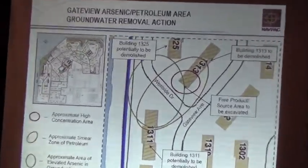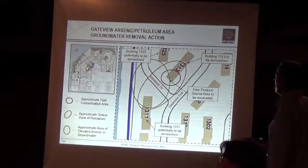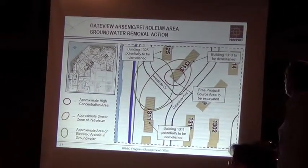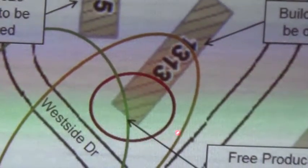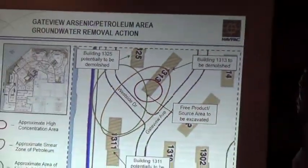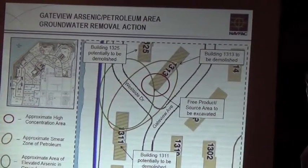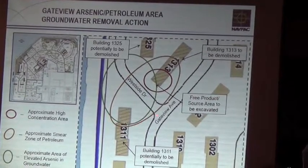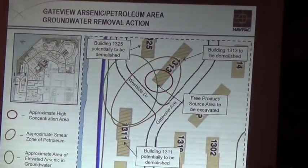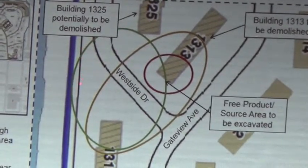Okay, so here's the Gateview area again. It's a little bit different of a map. What I'm trying to show here is that the red circle is the highest concentrations of petroleum, and it's focused on building 1313 area. But we do know, as outlined by the yellow or orangish circle, there's an area where the petroleum is kind of pancaked out, smeared out from that source area. And all of that petroleum is what's contributing to the green circle, which is the arsenic in groundwater.